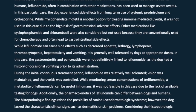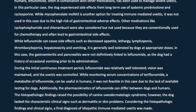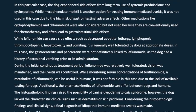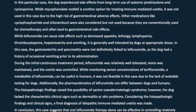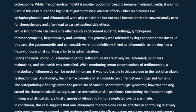While monitoring serum concentrations of teriflunomide, a metabolite of leflunomide, can be useful in humans, it was not feasible in this case due to the lack of available testing for dogs. Additionally, the pharmacokinetics of leflunomide can differ between dogs and humans.